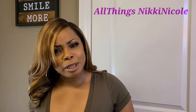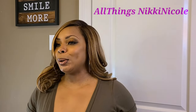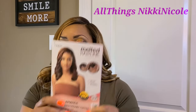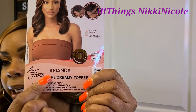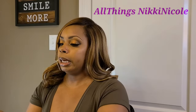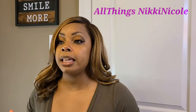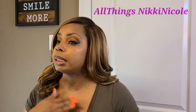Can we just take a moment to take her all in? Because listen, listen, Linda, listen. Y'all, Miss Amanda got me feeling myself. Baby, it's the color for me. I don't know if this is a new color. Can somebody help me out? Is this a new color? DR2 Creamy Toffee for Outre. Because honey, baby. Okay, I think Outre done hit us with some new colors, if I'm not mistaken.